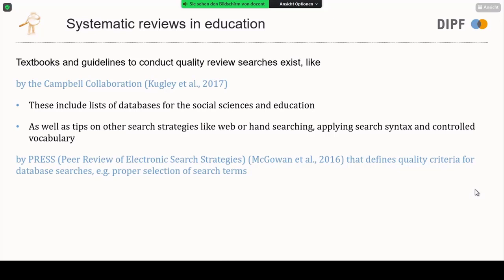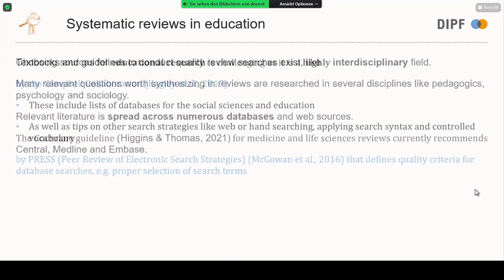And there is PRESS, for example, peer review of electronic search strategies. And they define quality criteria for databases and for good searches. However, they don't recommend specific databases for educational research.